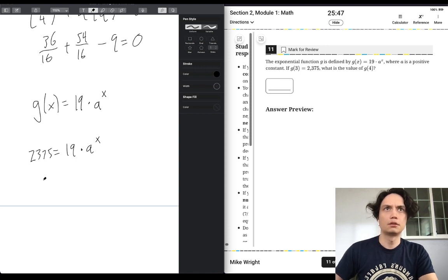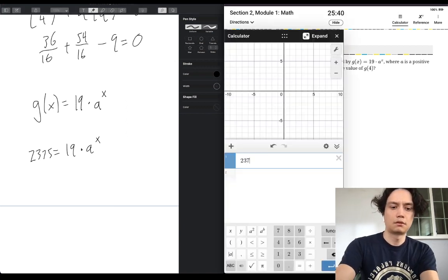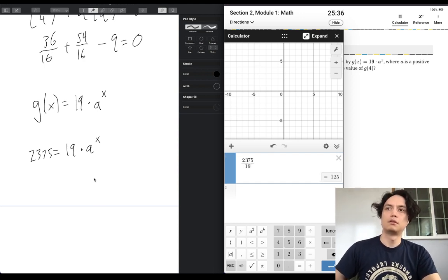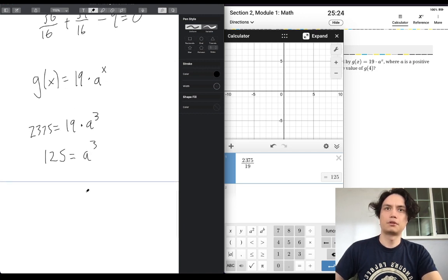We have to do logs? Oh, and x is 3. So it's 5. We need the, okay.